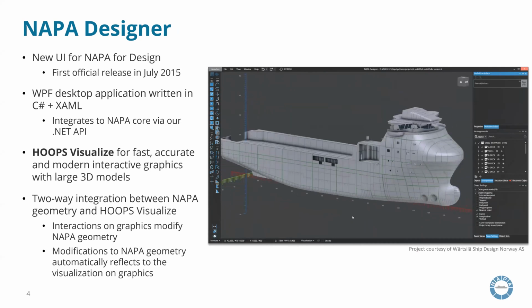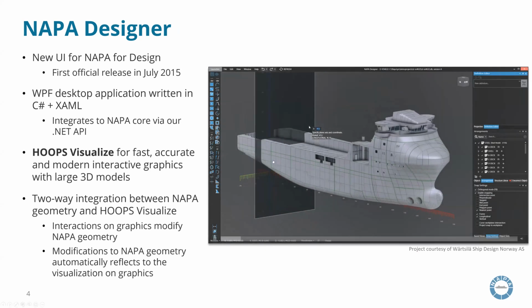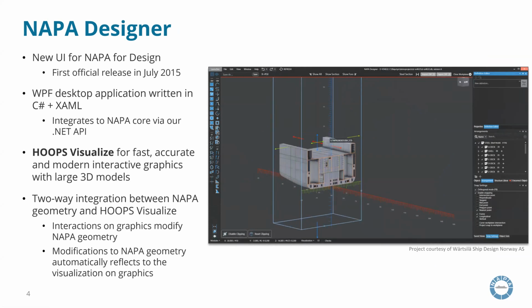Then around 8 years ago, we started a big UI technology renewal to make the application more modern and easy to use, while still relying on the same existing core functionalities. And the application is named NAPA Designer, and the first official release was in 2015.